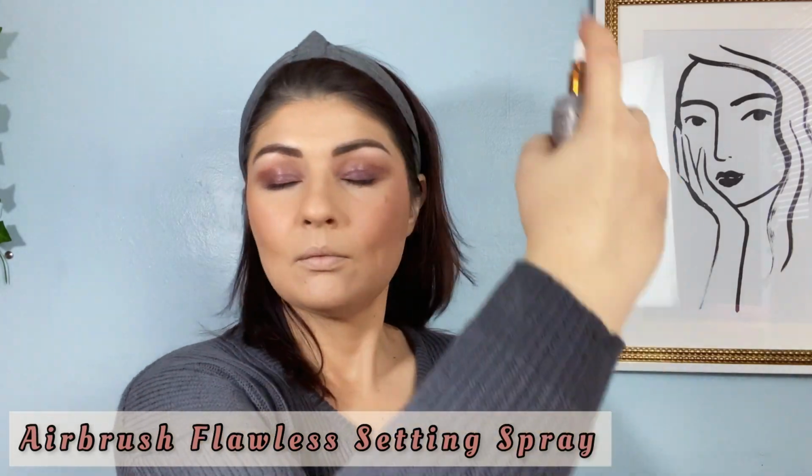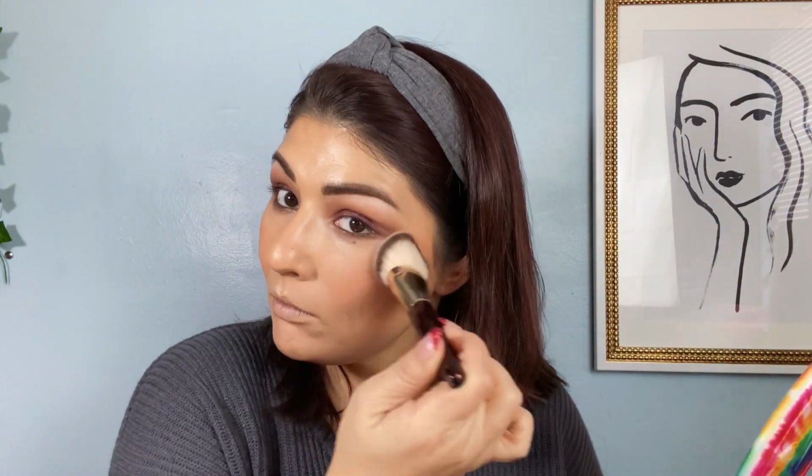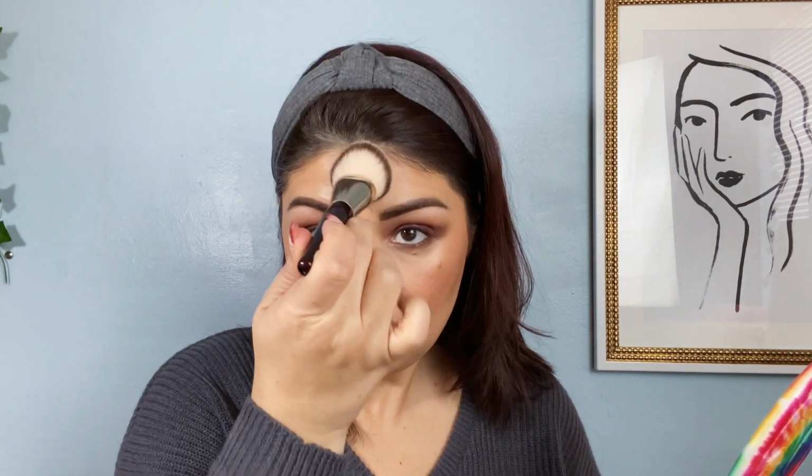Now, to make sure everything's locked in place, I used the AIRBRUSH Flawless Setting Spray and I kind of drenched my skin, and then I'm letting it sit for a moment. To make sure there's no bubbles or any issues, I'm going to take my foundation brush and pat everything in. It's all nicely set, it's smooth.